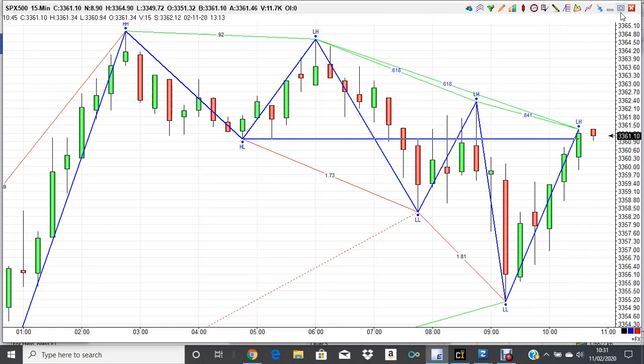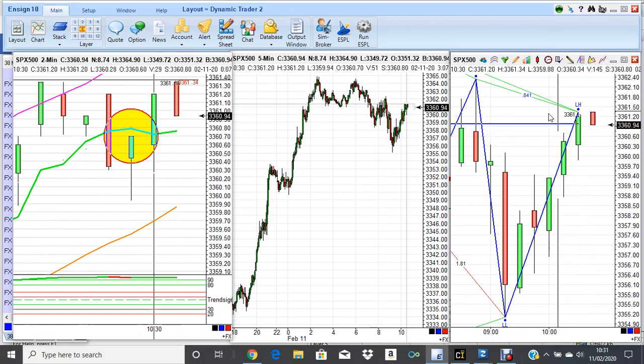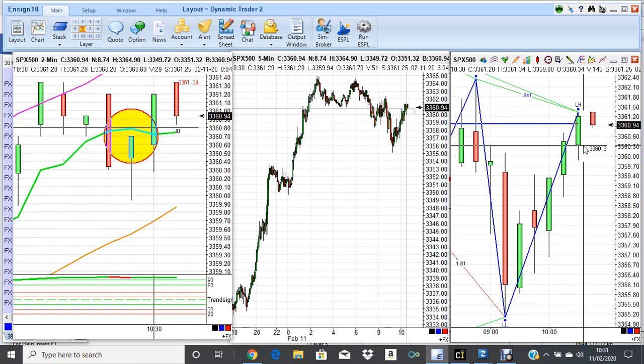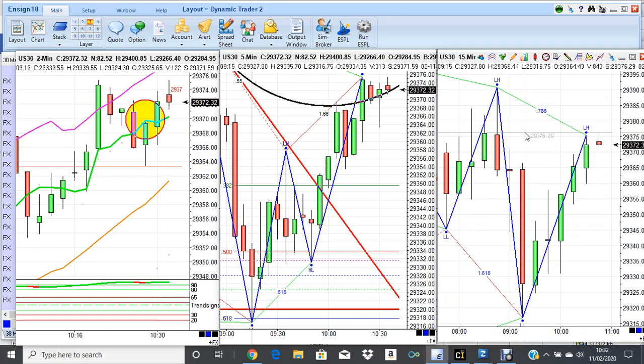Have a look at another one. I think there's one on the German Dow. See what might happen now. You might find it'll to and fro a bit around this level now. This is an important level, so there could be a bit of a tug of war going on around here. Look at the Dow for a minute. Just have a look at that one.